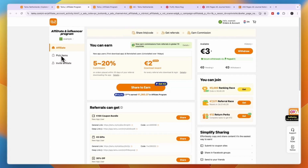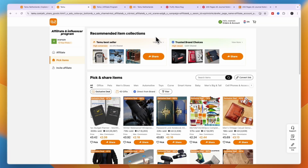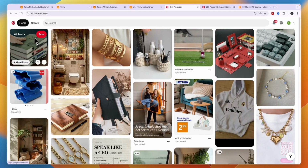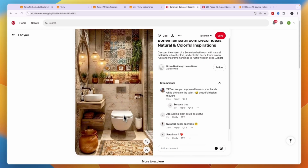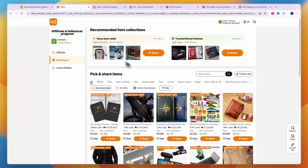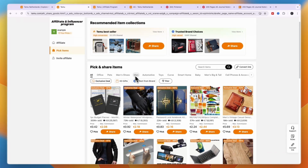Now from here, what you want to go and do is click on pick items. And now the way that we are going to be promoting these products from Temu is by using Pinterest. Now it's important to know that on Pinterest, kind of aesthetic pictures are what work best. For example, you can see some of those right here. So if you have a product such as a rug right here, that would work perfectly on Pinterest. So that's what we're going to focus on. So my recommendation is on Temu, in this pick and share item section, I would not go with something like automotive or men, since I believe 75 or even 80% of Pinterest users are women. So I would focus on products that women may be interested in.